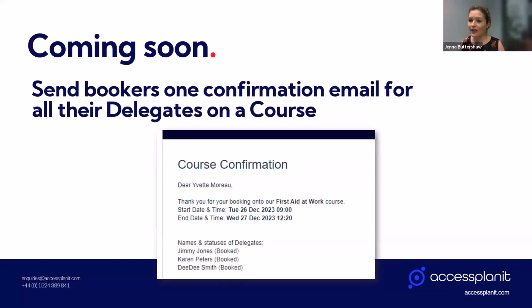Cool. And then the final feature that I'd like to share with you that we're working on at the moment is called consolidate emails. Currently, any automated emails that are triggered through workflows generate one email per object. That object could be a delegate, a course, an invoice, an opportunity, but whatever that object is, there is an email generated for it. For example, when a delegate is booked onto a course, an email is sent to confirm that booking. When those rules are met, the email's queued to send.